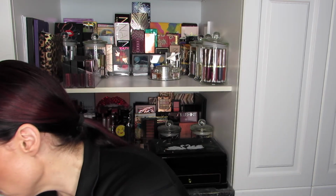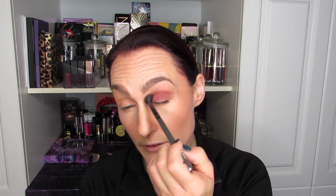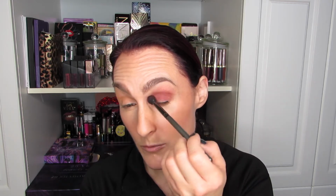This is pretty already, isn't it? Pretty bold of me to go in with a fluffy brush like that with such a bold matte color. I like the effect so far.